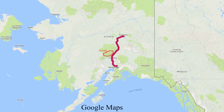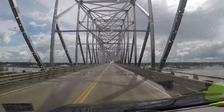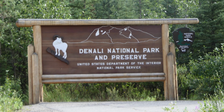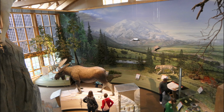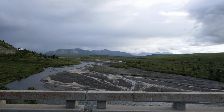Leaving Fairbanks, we head south on the Parks Highway to Denali National Park. This is Denali National Park. We first toured the visitor center and then drove our vehicle 15 miles into the park. We had to turn around at the Savage River. You need to ride a shuttle bus if you want to go the rest of the way into the park.